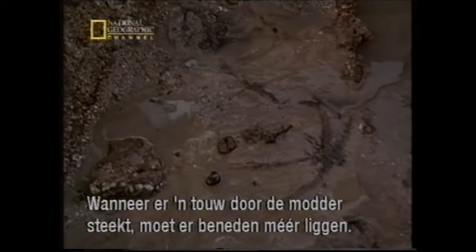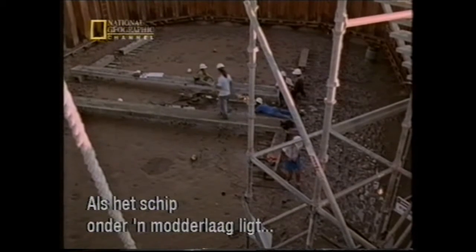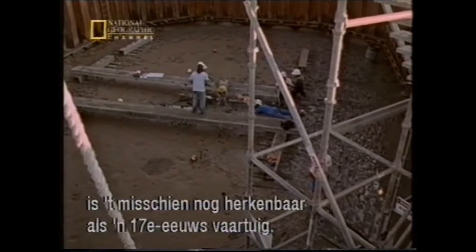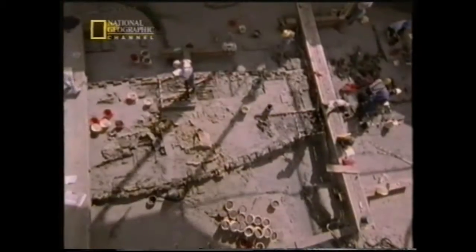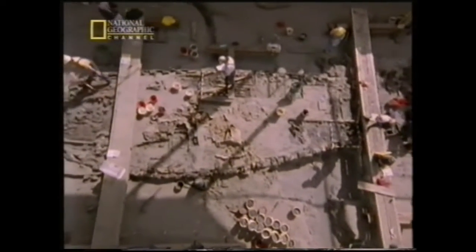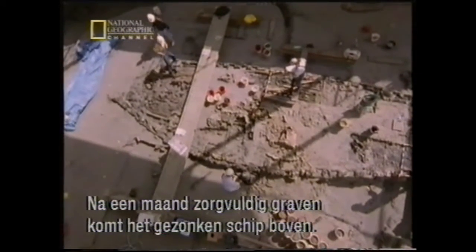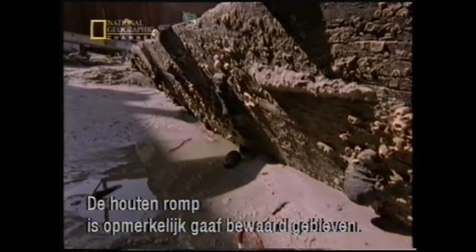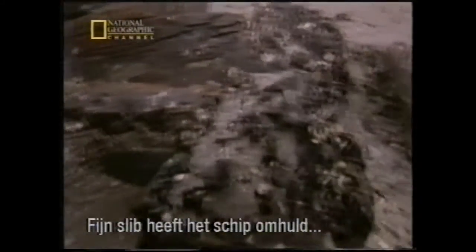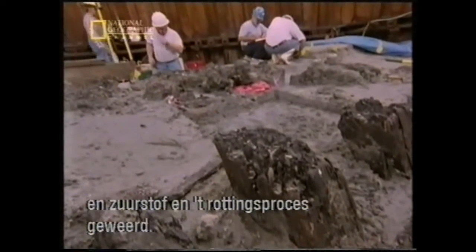The rope, peeking through a thick layer of mud, hints at what lies further below. If the bulk of the ship is buried and protected from the elements, it may still resemble a 17th century vessel. After a month of meticulous digging, the sunken ship resurfaces, its wooden hull remarkably preserved and intact. The fine silt of Matagorda Bay has enveloped the ship, blocking oxygen and the process of decay.